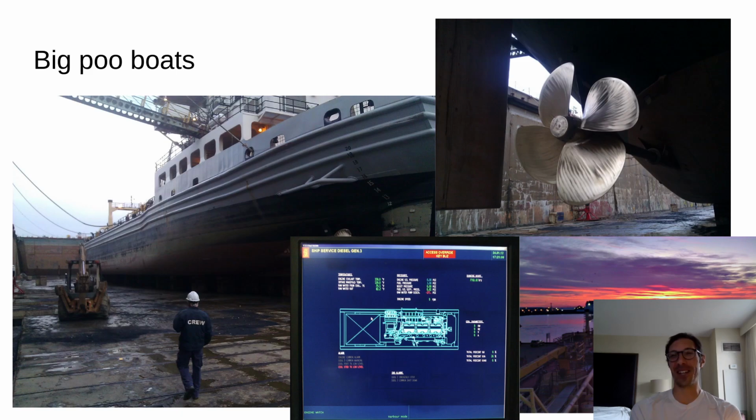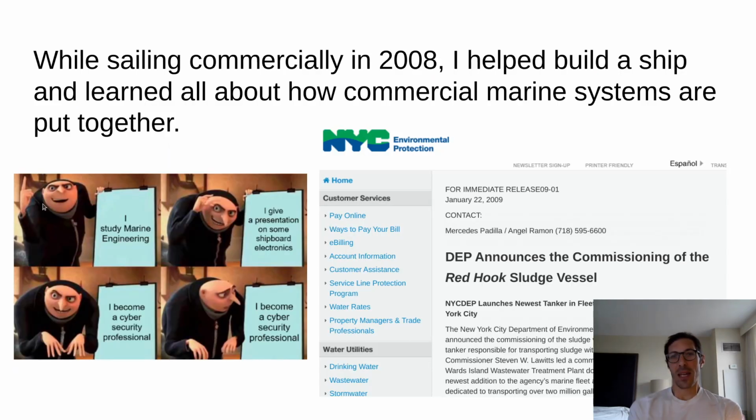A sludge tanker here from New York City Department of Environmental Protection, a commercial mariner, so I sailed as an engineer on these ships for almost 8 years. I think it was about 7 years, a little more than 7 years. So this is the Red Hook in dry dock in the Brooklyn Navy Yard, and I was able to put that into operation and sailed on it after that.